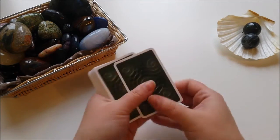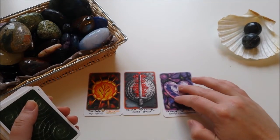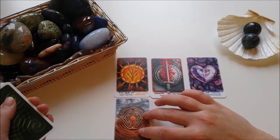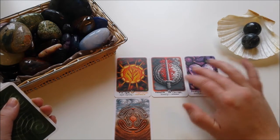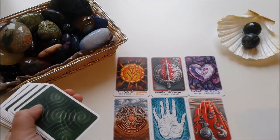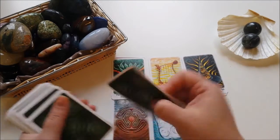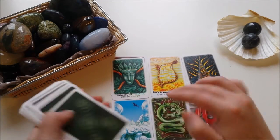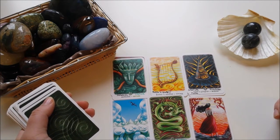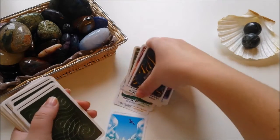Let's see. I'm just going to lay down a couple cards, just so you can see. I'm looking through the viewfinder right now, so I'm not really sure what I'm doing. But just so you can see how beautiful they look together. Gorgeous. I'll do another layer. Oh, just gorgeous. I really, really love it. And again, for now, I'm not using it for divination, but this might change in the future.